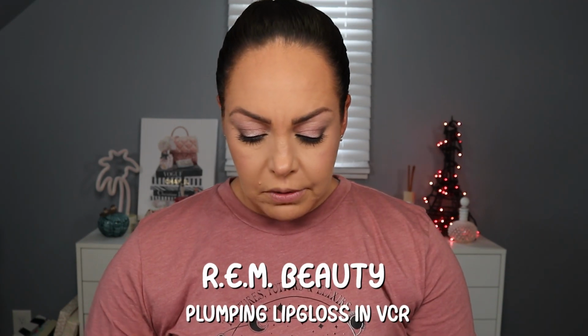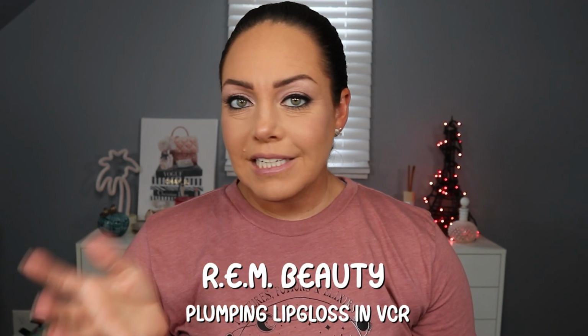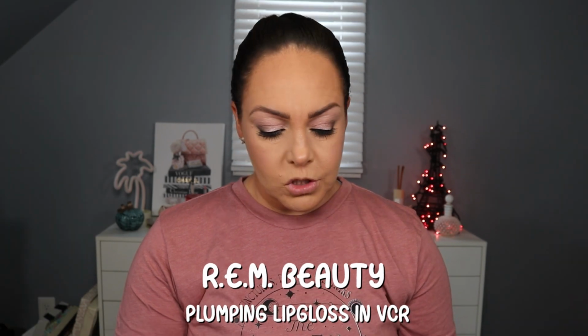So I was thinking I would swatch them all on my lips individually and then see which one I wanted to stick with. I'm gonna start with the matte shade. This one is VCR. There is a scent, kind of smells like chocolate, and not like fresh chocolate. It smells like week-old chocolate frosting. Sorry, that's really specific. It's weird.